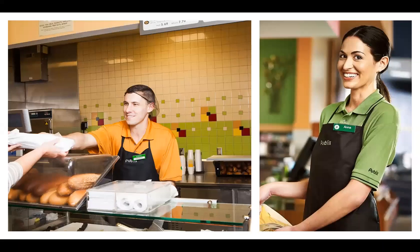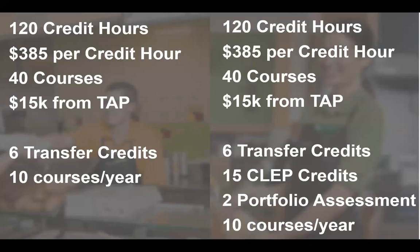How does that play out in real life? So imagine two employees at Publix, the organization we talked about earlier, and they're both interested in that BS in consumer sciences, the bachelor's degree in consumer sciences that we spoke to. You've got Hair Dad Harry on the left and Smiling Anna on the right. They're both going to try to get that degree. That's 120 total credit hours. The degree costs $385 per credit hour. It's 40 courses, and they're both going to utilize $15,000 from the company's tuition assistance program. They're bringing transfer credits and others to the table.